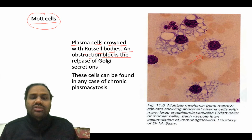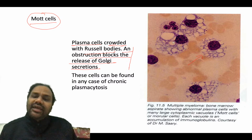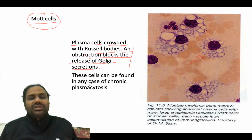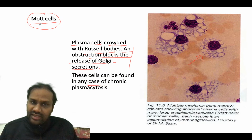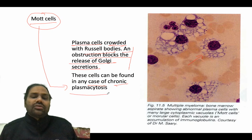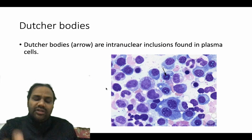And an obstruction blocks the release of Golgi secretions. Because of the obstruction, the Golgi can't secrete, and hence when they can't secrete, space will be formed. Now these cells are not specific for plasma cell myeloma, they can be found in any chronic plasmacytosis. So not specific for multiple myeloma, but you see.